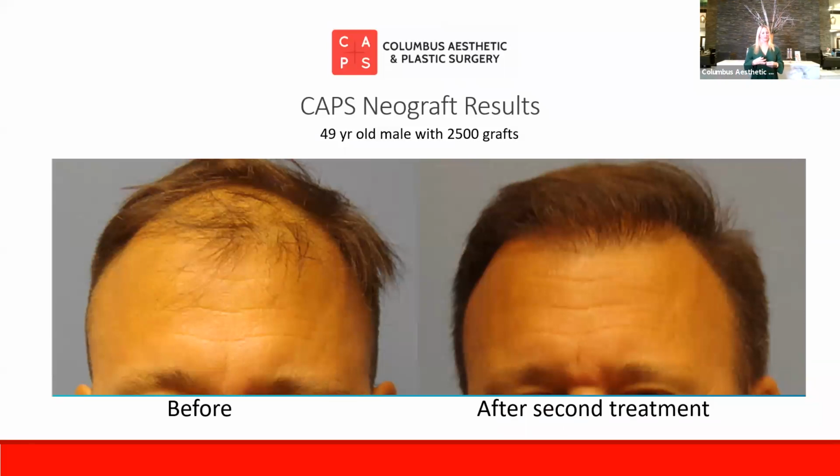This gentleman was able to have a treatment plan that included 2 Neografts along the way. He had significant thinning and hair loss and was really hoping to achieve a much more natural, more substantial hairline from the front to the crown. So to achieve that over time, the second photo is his second one, 6 months after his second Neograft. So again, that is possible.